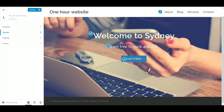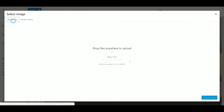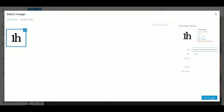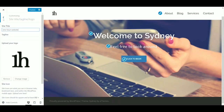So let's go back to our site title. We just simply hit select, and you'd go to upload, select your file, and then it would come to your media library. So I've already got one ready, so I'm just going to simply hit that and hit choose image. Okay, so there we go. Now we've got our logo up in the corner there, which looks a lot more professional.